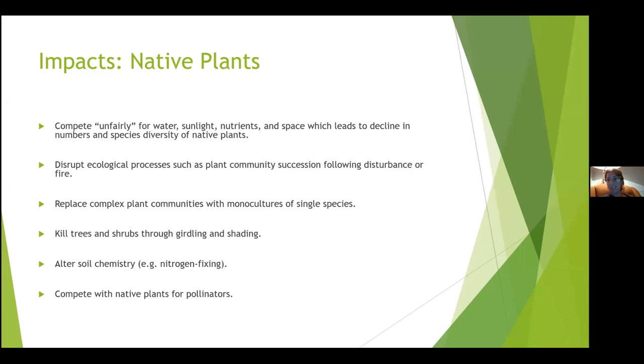This was surprising for me to learn that a lot of plants actually have the ability to alter the soil chemistry. They are nitrogen fixing, which helps them maintain a really healthy environment for themselves, but alters the soil chemistry in such a way that nothing else can grow within the range of it. They also compete with native plants for pollinators.